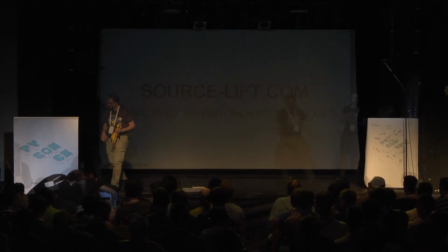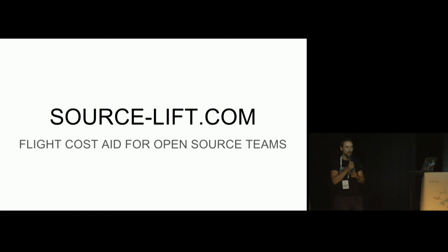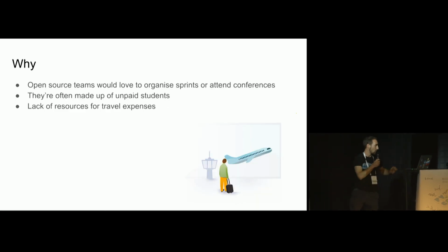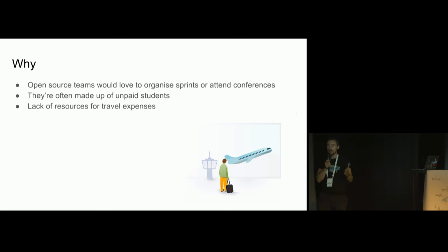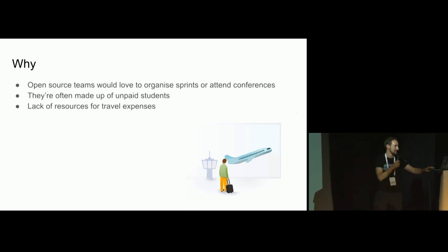Okay. Hey guys, I will be very quick, so 5 minutes is more than enough. I would like to introduce you to the SourceLift project, which is the flight cost aid for open source teams. So why? Open source teams would love to organize sprints or workshops or go to conferences, but they are often made of students and they lack resources for these travel expenses.